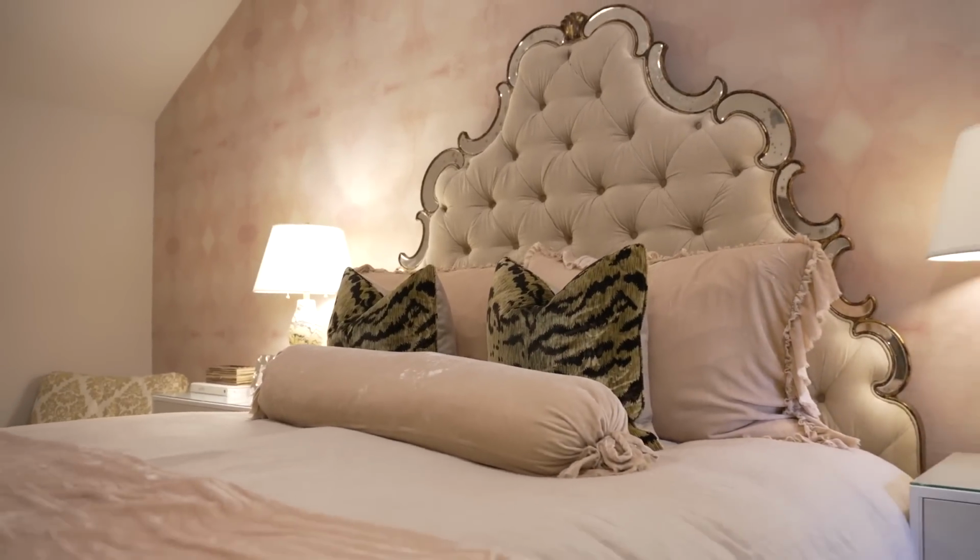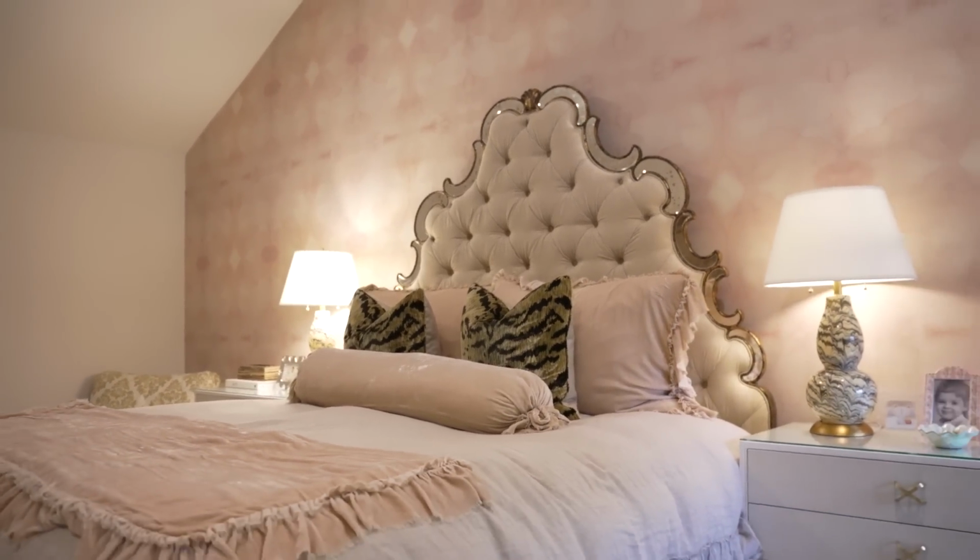So when we bought this home, we mostly just had to do cosmetic things, countertops, wallpaper, window treatments.